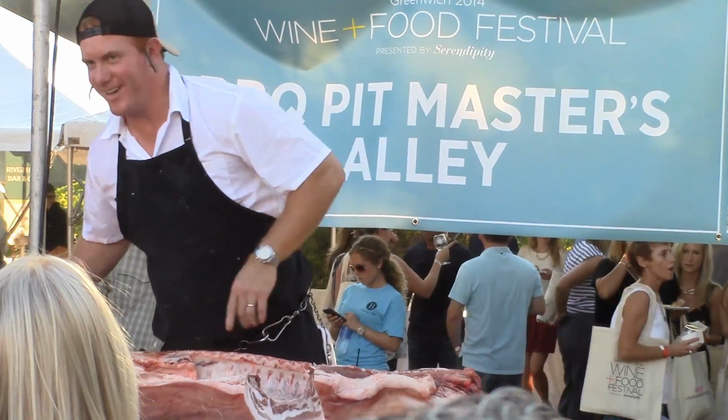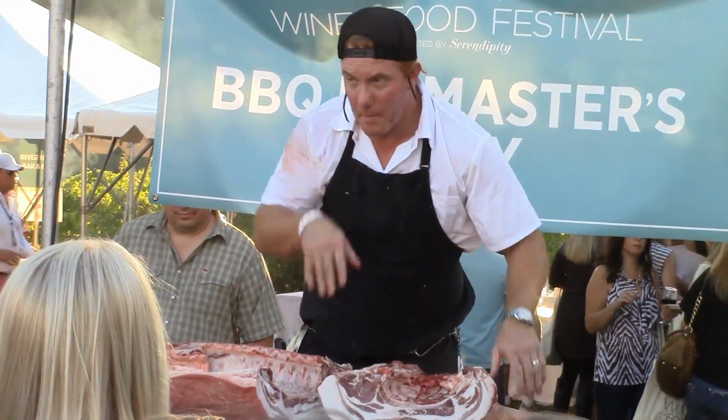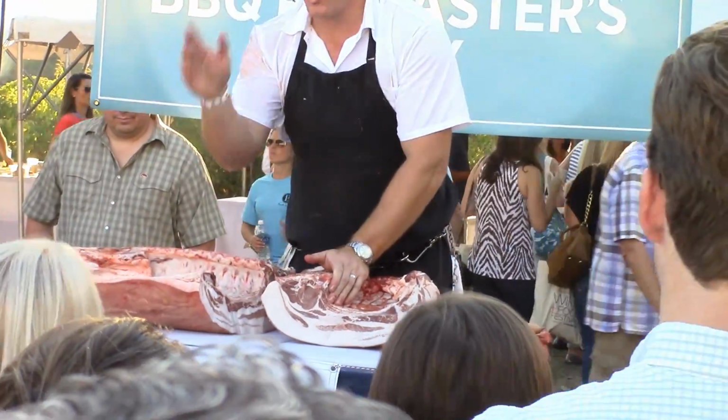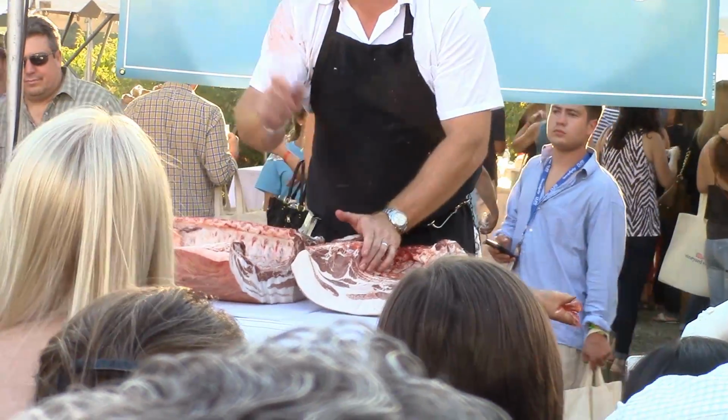I like to do it that way anyway. So there we go. That's your Boston butt right there. Pork shoulder. Typically it's a braising cut. If you're going to do pulled pork, things like that, this is what you want.